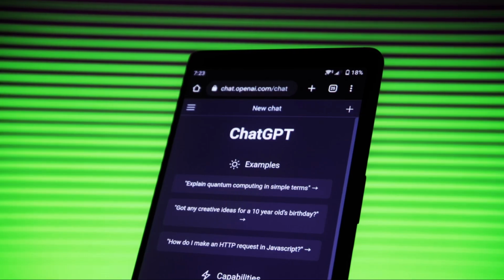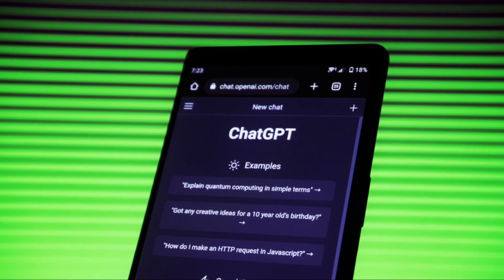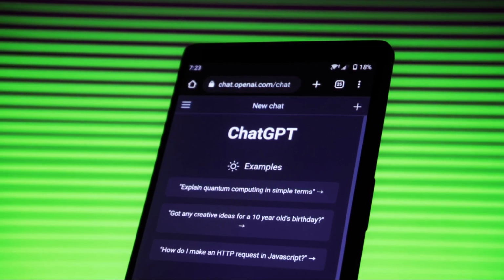Need to make a change? Just ask. "Move my workout to the morning," or "add a 15-minute meditation after lunch." ChatGPT adapts instantly, keeping your day flexible. Want to work smarter? Request, "use Pomodoro blocks for deep work," and watch your productivity soar as the AI structures your focus sessions and breaks.